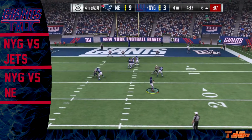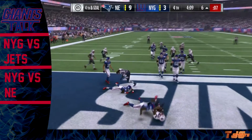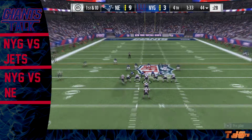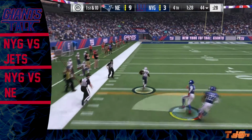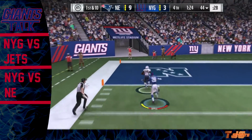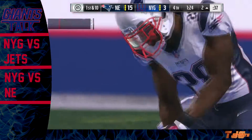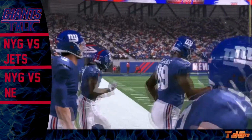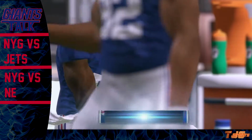Manziel looking, had all the time in the world, throws this, and this one's picked off by Jones in the end zone. That would seal the deal, I believe. Nope, sorry. 1st and 10 now, White handoff for the Patriots, juking our defender out of his shoes, and he would take this all the way to the house for a touchdown, Patriots, as New England would go up 16-3 on the New York Giants, and that would basically seal the deal as the Patriots will beat the Giants 16-3 at home at MetLife Stadium.